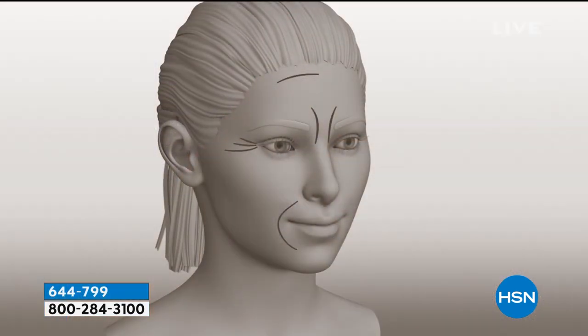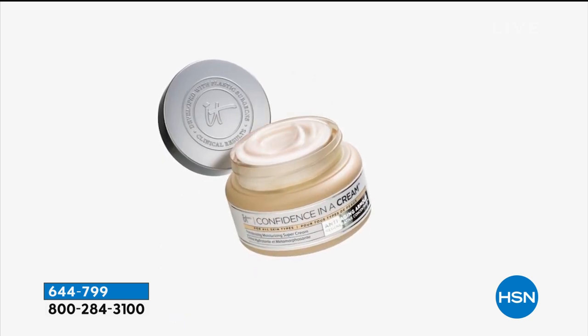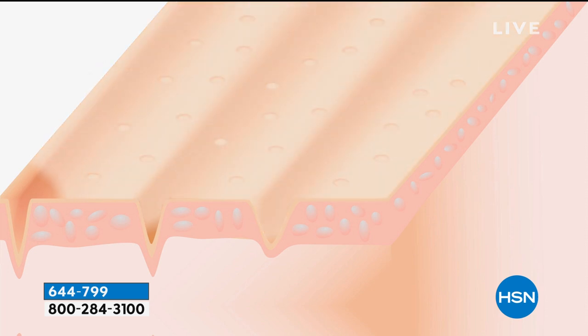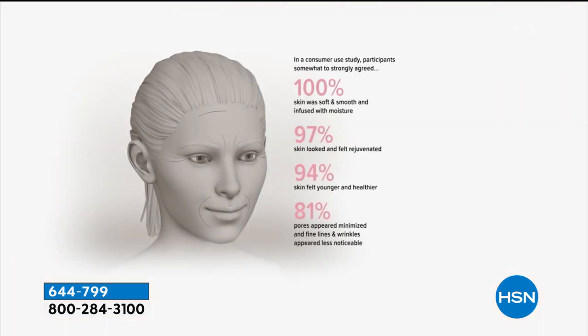So this is where we talk so much about being a line that's developed by plastic surgeons. It is really key when you're talking about a day cream like this. You can see here, it has ceramides, peptides, hyaluronic acids, collagen, and antioxidants. It moisturizes, it's going to reduce the appearance of fine lines, and it smooths the skin. You can see how it's drinking into the skin. It's got 7 benefits that your skin is going to benefit from. It gives the appearance of a more plump, brighter looking skin, which is so amazing.